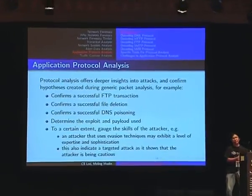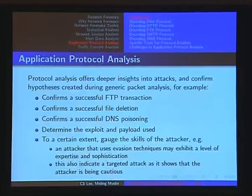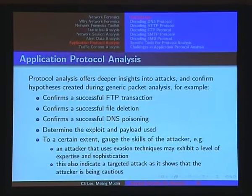So it can confirm, for example, things like successful FTP transactions, or maybe there's an attachment in the SMTP traffic. So it confirms successful DNS poisonings and so forth. To a certain extent, it gauges the skills of the attackers. Like an attacker that uses evasion techniques may exhibit a level of expertise and sophistication. This also indicates a targeted attack, as it shows that the attacker is being cautious.